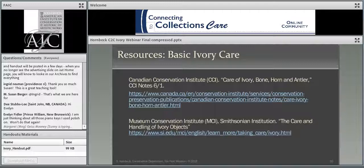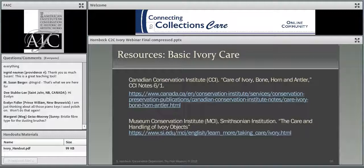Here are two basic care resources: the Canadian Conservation Institute's CCI Notes 6.1, Care of Ivory, Bone, Horn, and Antler, and the Museum Conservation Institute, or MCI, at the Smithsonian Institution's Care and Handling of Ivory Objects.